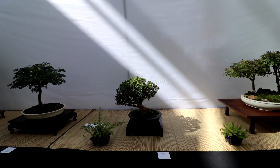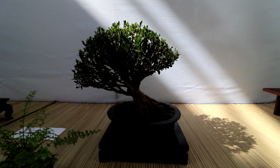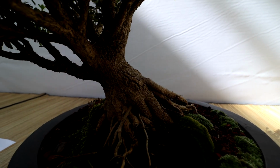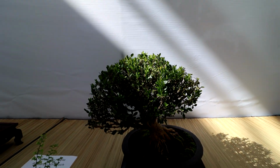And here is a boxwood in training 15 years. Spectacular trunk and roots on it, and bark. Just amazing. And a nice canopy on top. Nice small leaves.